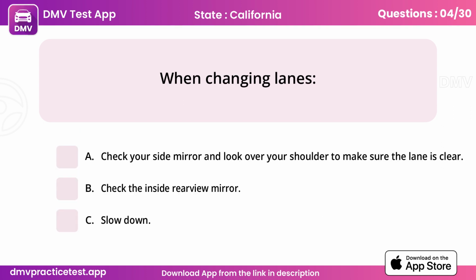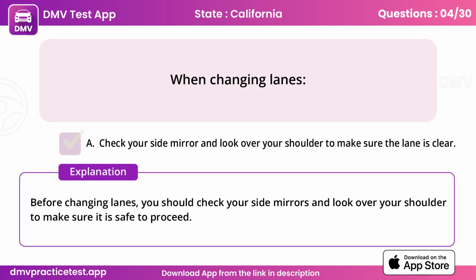Question 4. When changing lanes, A. Check your side mirror and look over your shoulder to make sure the lane is clear. Before changing lanes, you should check your side mirrors and look over your shoulder to make sure it is safe to proceed.